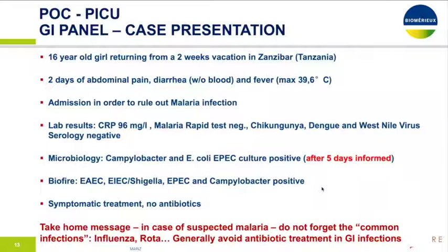And in this case, we decided not to treat with antibiotics. Generally, we avoid antibiotics in GI infections, except for the cases that I mentioned at the beginning. And according to our guidelines, in Campylobacter infection, if the patient is in a stable condition, we usually don't treat. And thus here, the testing really supported this kind of decision from an early stage on.